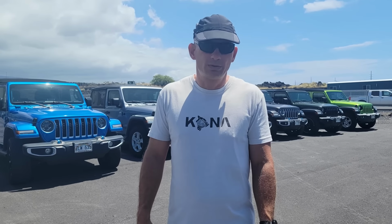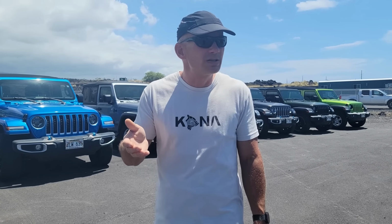Okay, and can any vehicle go up to Mauna Kea, or if it's a Jeep, do you have any vehicles that cannot go to Mauna Kea? That's probably the most important question. So Mauna Kea, the vehicle you need is all about slowing down.